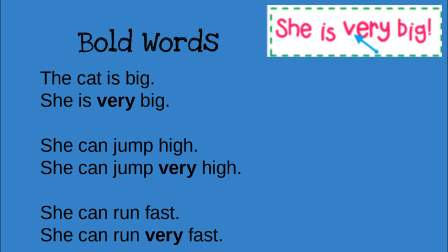Did you see how the word very was written in bold print? And when I read that word, I was sure to exaggerate it a little and read it a little bit more bold. So boys and girls, today and every day when you are reading, if you find a bold word, remember to read it differently than all the other words in that sentence.